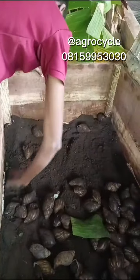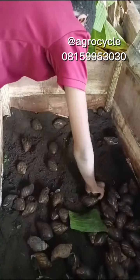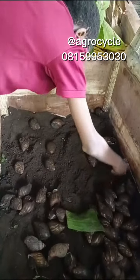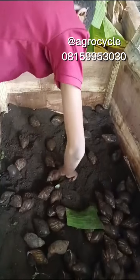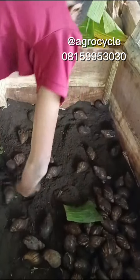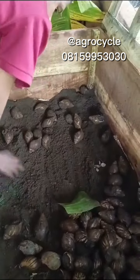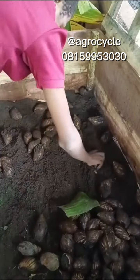Now your feeding regimen. Your feeding regimen is how you feed your snails. In AgroCycle, we have the 1-to-1 feeding regimen. I will break it down to make it understandable for everyone. So take for example, you decide to start with 1 on Monday. So you're going to be feeding fruits on Monday.